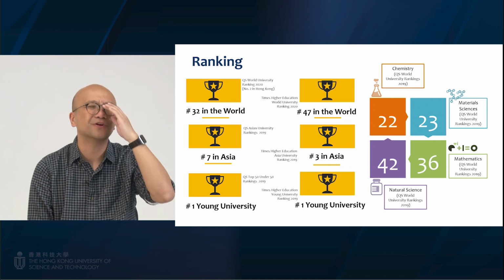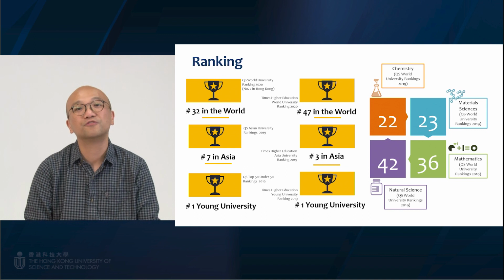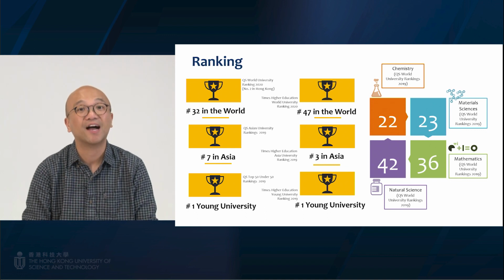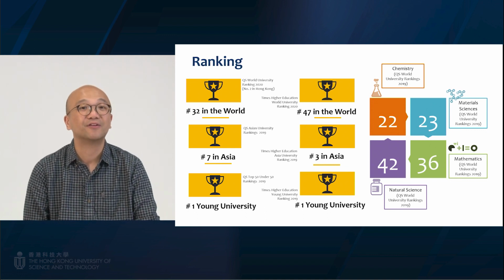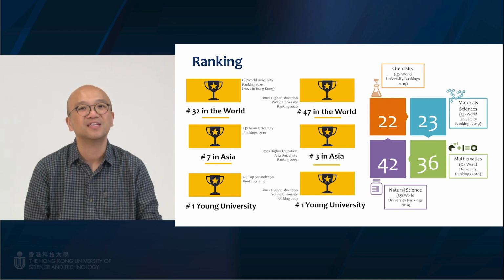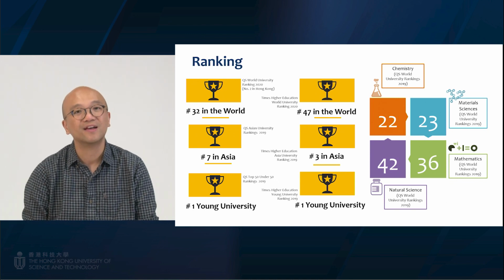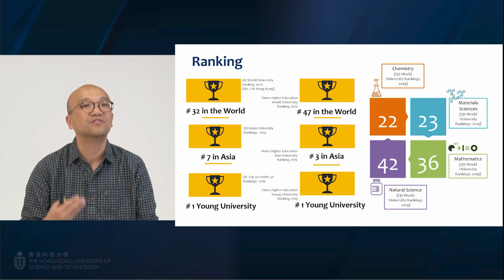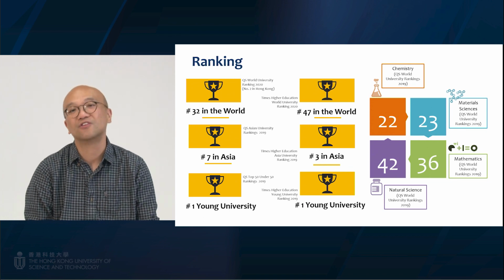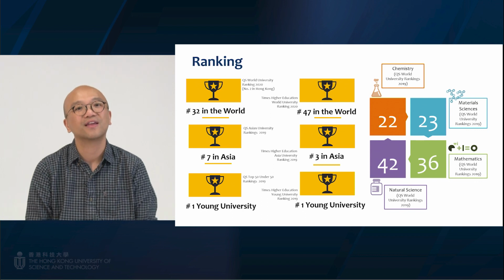This is a slide I don't want to spend too much time on. But a very important thing is you have to know our university is very young. We are only celebrating our 28th anniversary this year. Such a young university with such a great ranking means that if you join us, you have lots of chance to learn all this cutting edge knowledge. This is something you can think of.